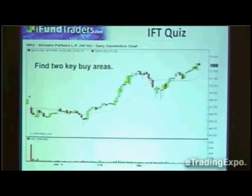Now, I want to talk about this a little bit. Let's say you bought everything here on this bottoming tail bar with the stop right under the low, and this nicked you out. If you get stopped out and the same bar that stops you out goes right back up, buy it again. Just get right back on that horse and pretend nobody saw you fell off. All right?